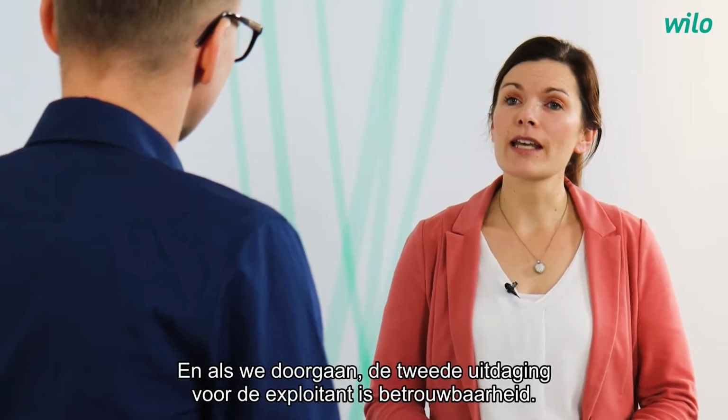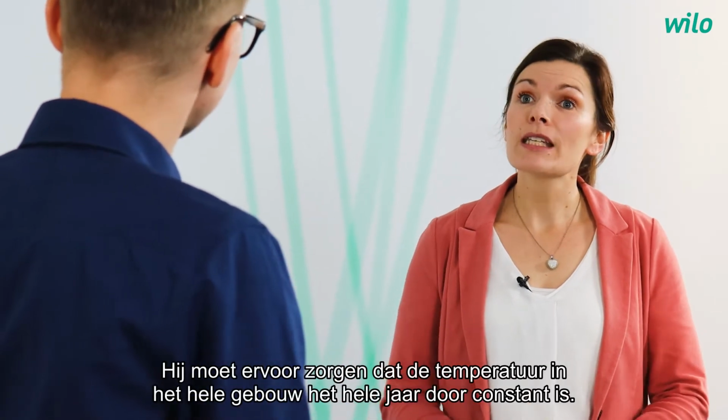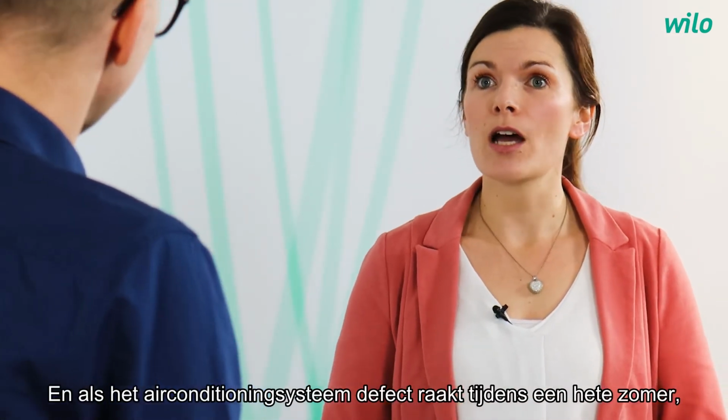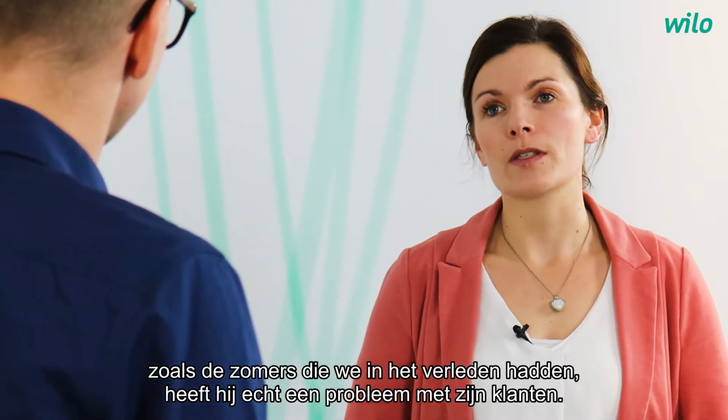And if we go on, the second challenge for the operator is reliability, because he needs to ensure that the temperature within the building is constant throughout the year. And if the air conditioning system breaks down in a hot summer, like the summers we had in the past, he really has a problem with his customers.